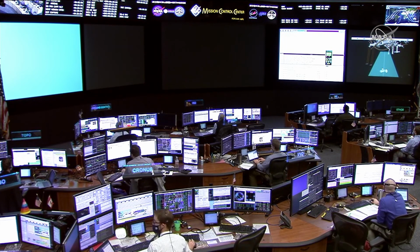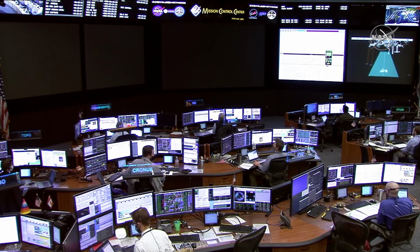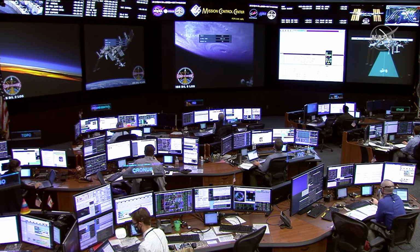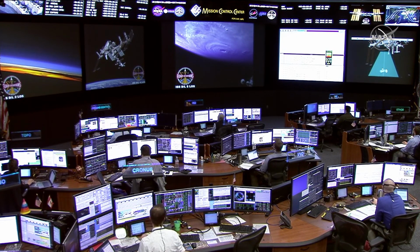During this 30-meter hold, teams will run a systems check both here in Mission Control Houston and at the Mission Operations Center in Dulles, Virginia. The team is currently working through a go-no-go for the final approach to the International Space Station.